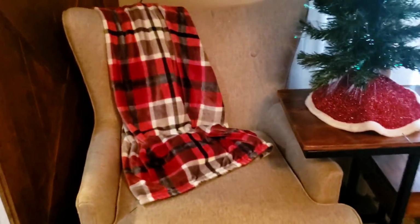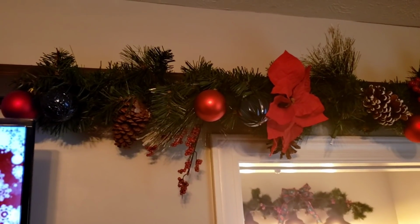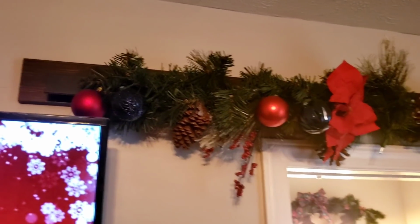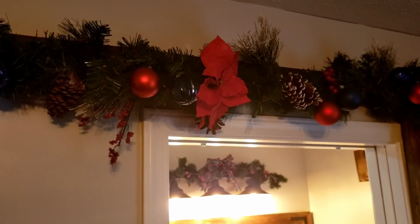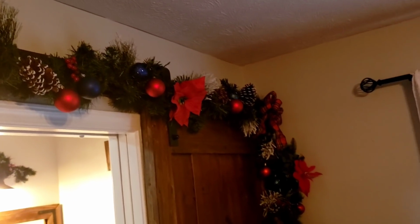I just added a blanket over here, just a plaid blanket in my chair, my cozy chair that me and my husband love to sit in, mostly him. And then, of course, I had to add a beautiful garland at the top of the entry to my bathroom and over the farmhouse door. I just thought it was absolutely gorgeous.